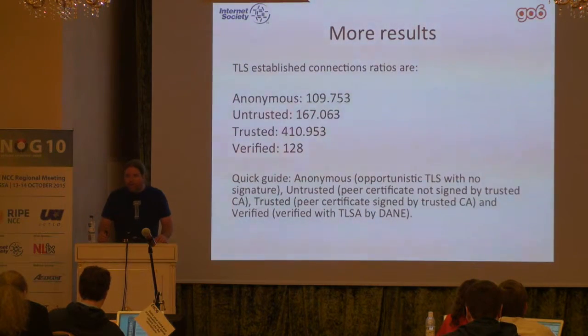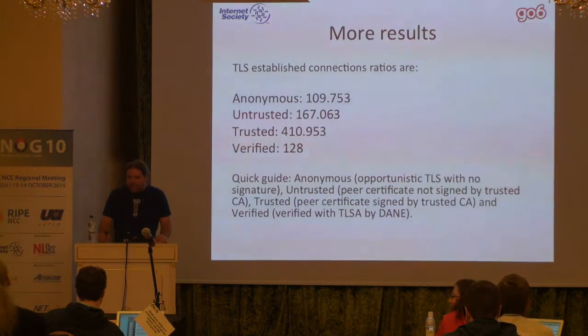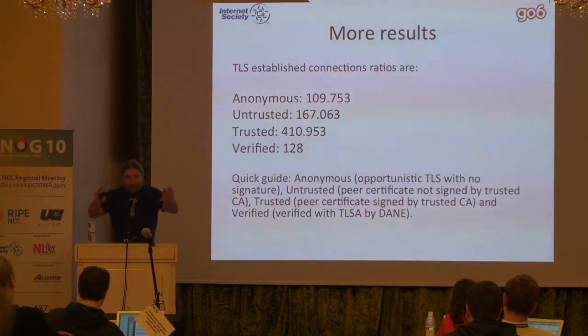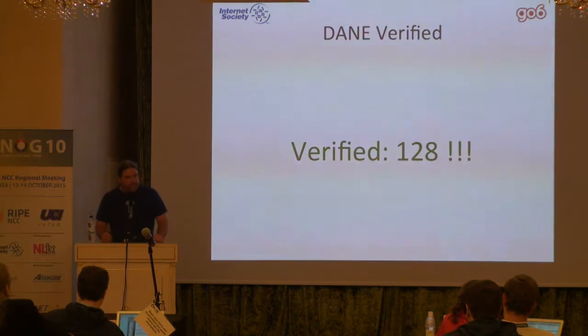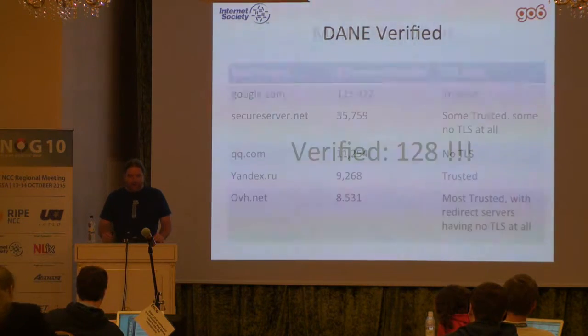128. That means DANE is alive. People are using DANE. 128. I was surprised, I thought the number would be like 4 or 6. 128. Hooray! Maybe we can increase it. So when you go home, implement DANE, so we will be able to change the numbers. But yeah, 128. I'm not alone in this universe. That's a good thing, right?